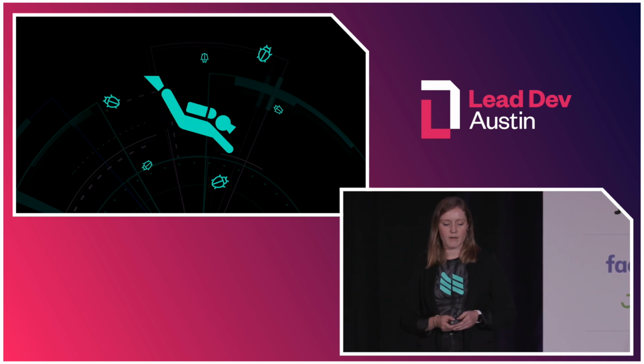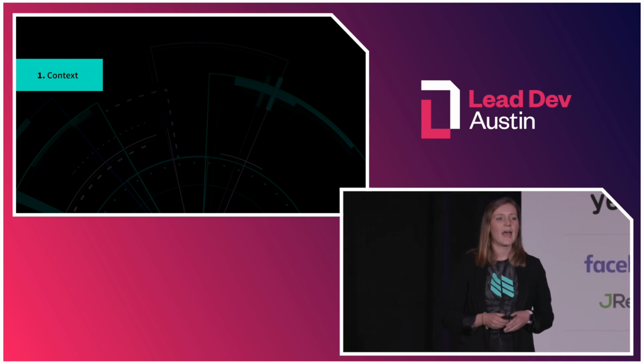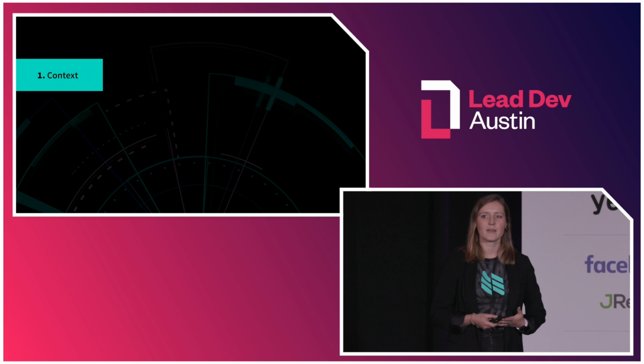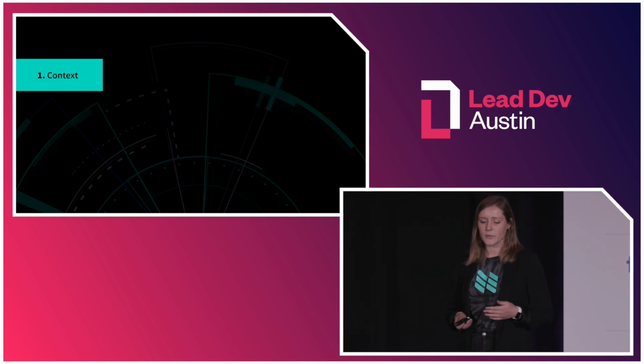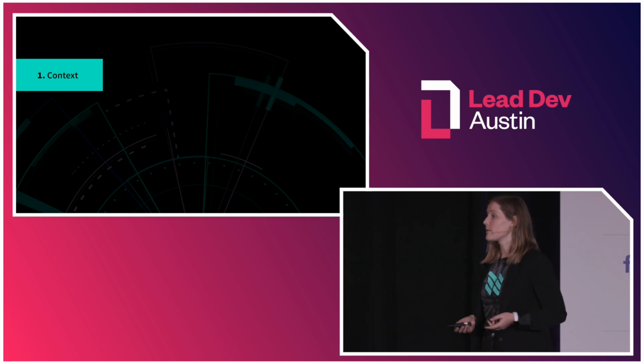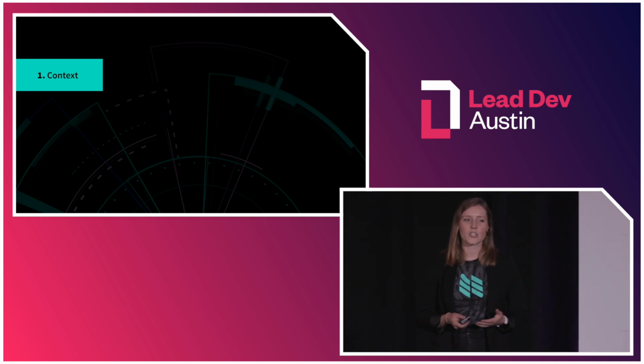The basic format of a bug dive is step one, the context. Any information given or gathered before the engineer started to debug. This is to set the stage for the audience. Context can include the customer ticket, subsequent findings from the customer success investigation, or any conversations with the customer.